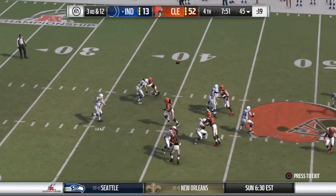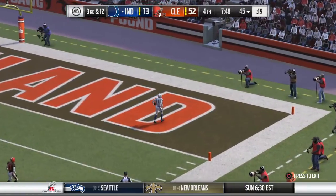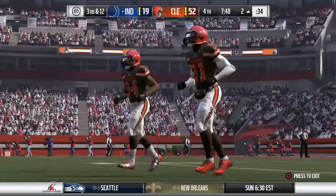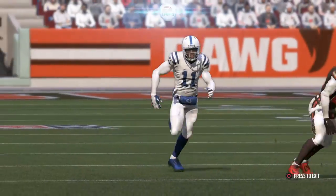Throwing on third down, Luck. He's going to float this one deep. That's caught inside the 20. Touchdown, Indianapolis. Philip Dorsett, 55 yards. And it's for pride now, but the Colts get a bit closer.